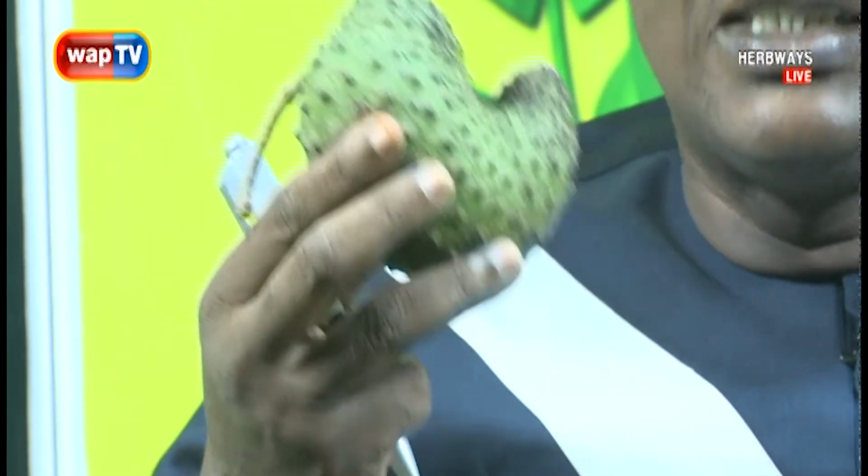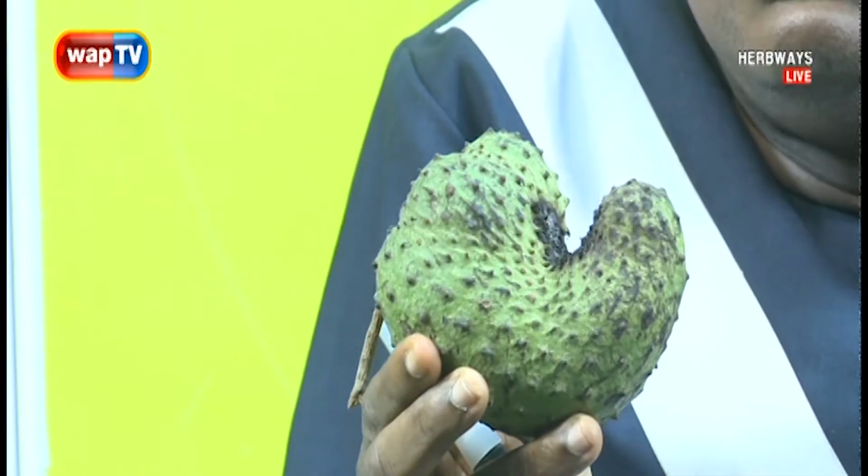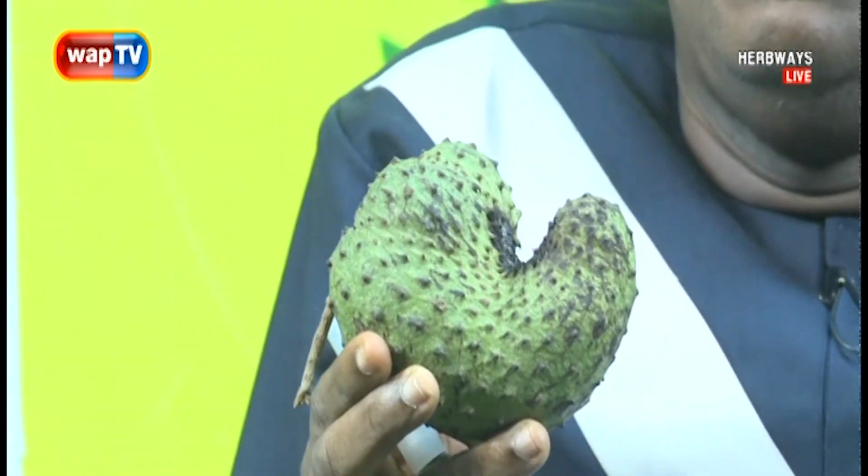Some people call it shower, some people call it shower sharp, but actually the name is soursop. Soursop. When people hear the name sour, they will say the taste will not be pleasant to the mouth because of the sourness. Actually, it's not sour. It is only a bit acidic when you open it and try to consume the content.